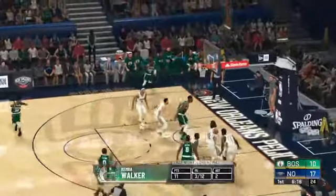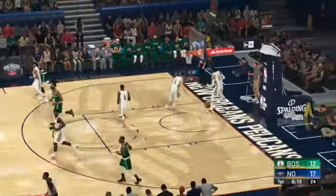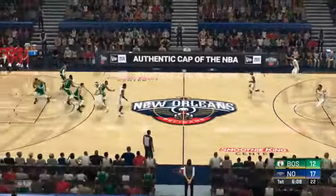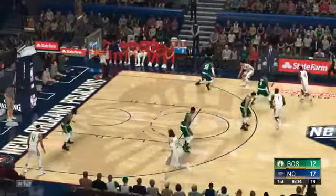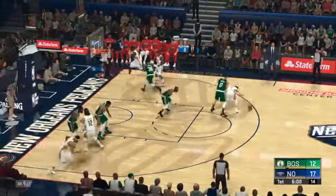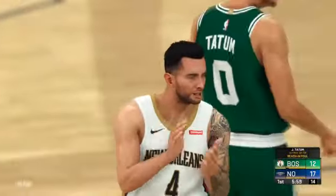They need this. Here's Thompson, and terrific work on the offensive glass, and he picks up 2. Thompson's got his second basket. Yeah, there are several ways that Thompson can be a factor on the offensive end, and he is still adding to that arsenal. And it's Jason Tatum with the foul. That's his first foul.